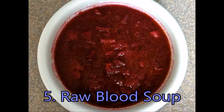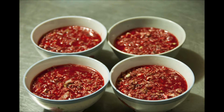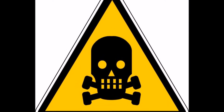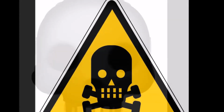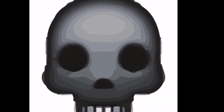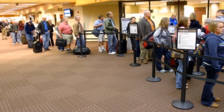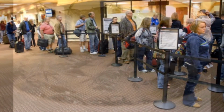Number 5. Raw blood soup. This is a dish made with raw blood of ducks or geese and sometimes pigs, and to add a little twist, they throw some peanuts and herbs on top. Despite the dish's popularity in northern Vietnam, it is very dangerous due to the high risk of H5N1 bird flu virus. People have died from eating the dish and some have been eaten inside out with parasites that lurked inside the blood that they ingested. With all these risks, people all around the world still visit the country to try the dish for themselves. Now that's how you live on the edge.